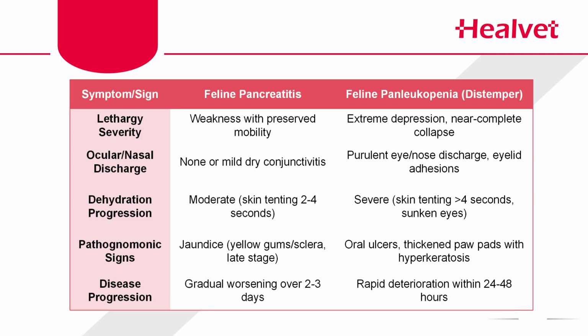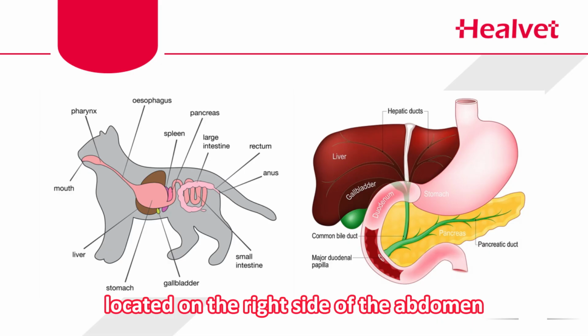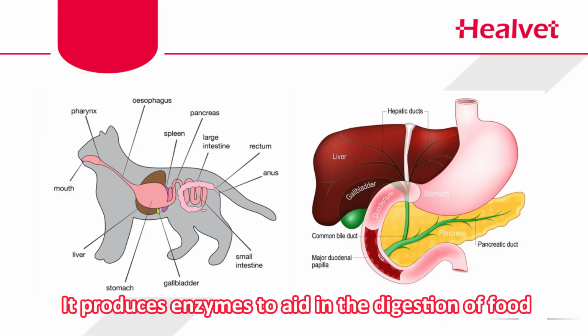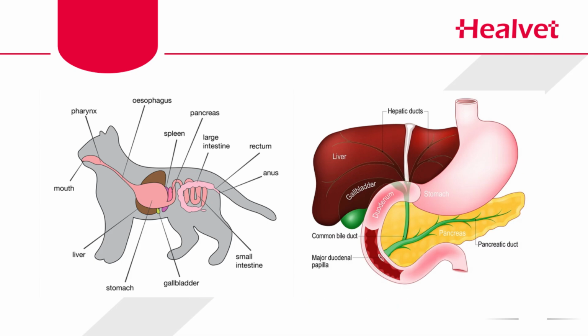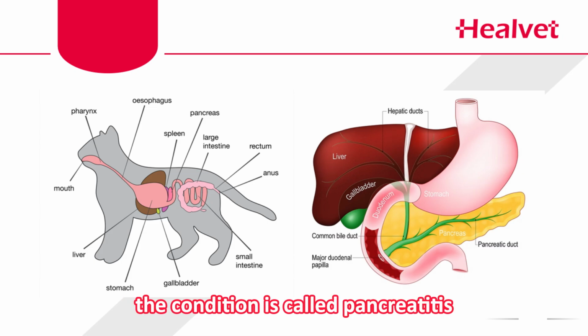oily film. The pancreas is an important organ located on the right side of the abdomen, adjacent to the stomach. It produces enzymes to aid in the digestion of food and hormones such as insulin that regulate the metabolism of blood sugar or glucose. When the pancreas becomes inflamed, the condition is called pancreatitis.